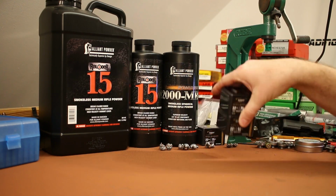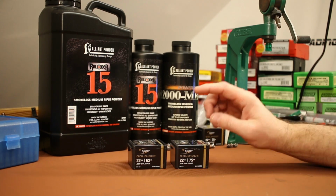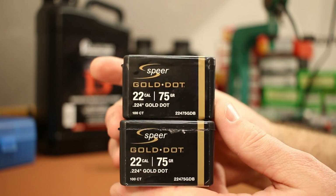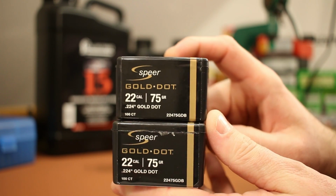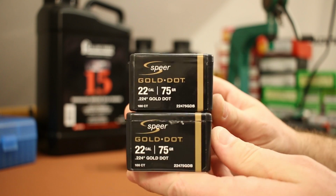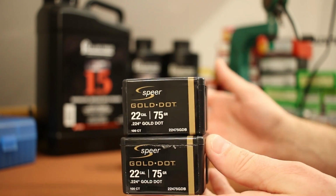So I think that is pretty much it, folks. You're going to see more of this bullet. I bought 2 boxes of them. I had such high confidence that they were going to be good shooters that I went ahead and bought 2 boxes. We've only shot 55 of them, so we've got 145 more to play with. We're going to try some different powders. We're going to try and tighten up those groups.